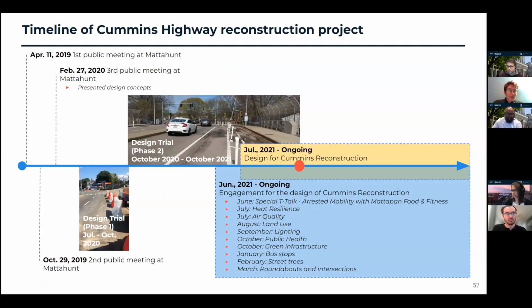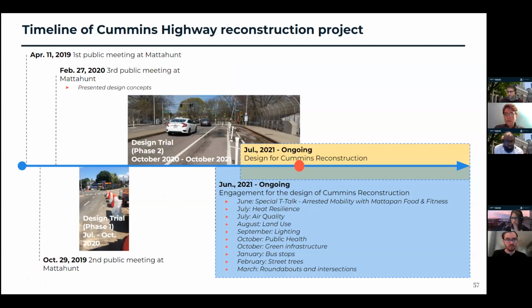So yes, we've been at this since April of 2019. We had a series of meetings pre-pandemic, and then those were followed by a pilot that had 2 different phases to it. Beginning in June of 2021, we began this conversation series where monthly we've talked about a different aspect of the design or different factors that we make sure we include as we're working on the design. I actually did not count these, but you can see on the slide the meetings we have had, and we're going to continue having this conversation series.